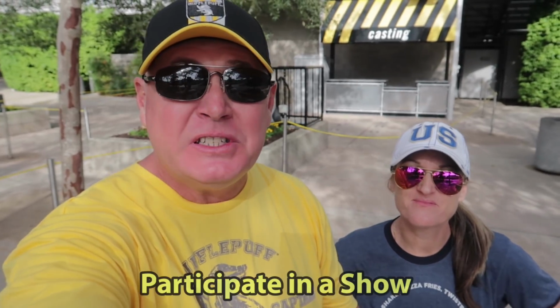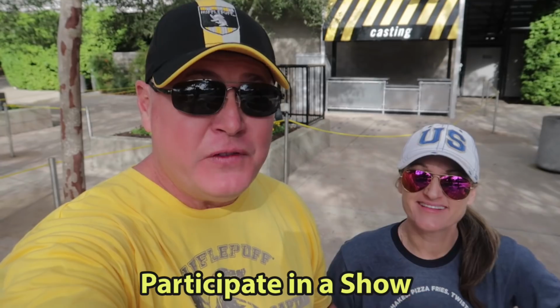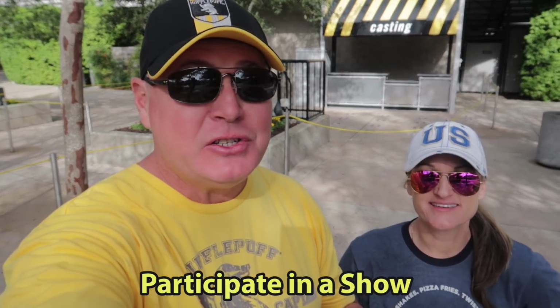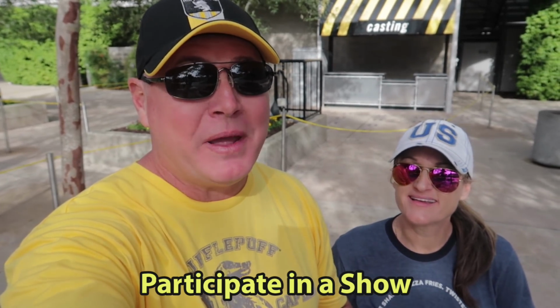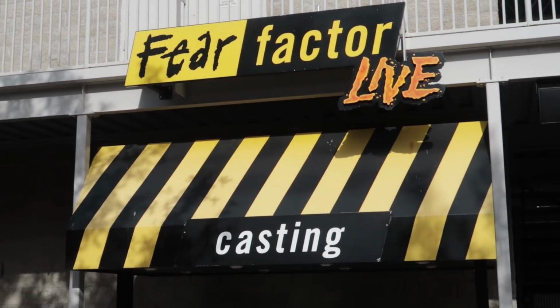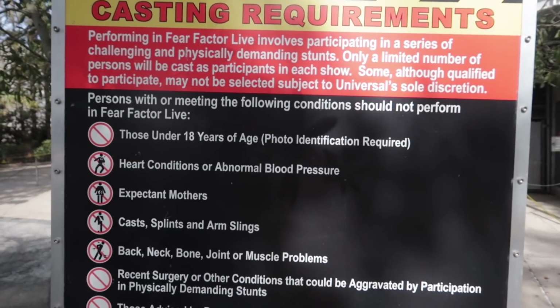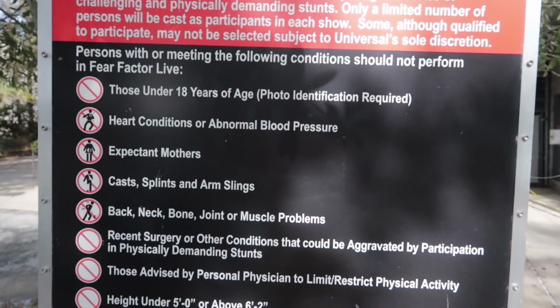Item number 3 of cool things you should be doing when you're visiting Universal is to participate in a show. We've both done some of this. Nikki has done the Fear Factor show. Yes, I've been in the Fear Factor show, and also Celestine and Warbeck and the Banshees. Now with Fear Factor, there are some restrictions, height and weight. That's why I can't ever do it. But Nikki has done it, and we'll put some of the footage up right now of Nikki doing the show.